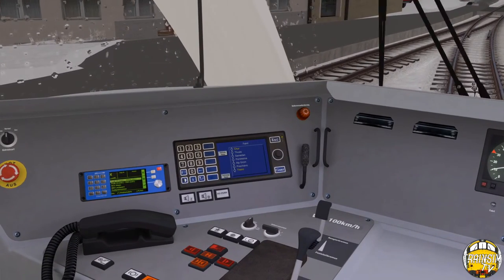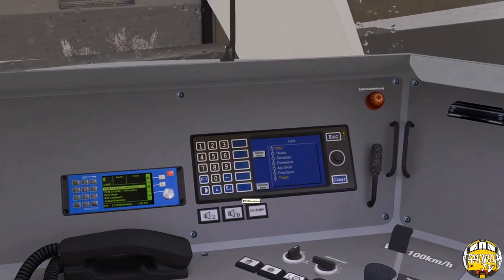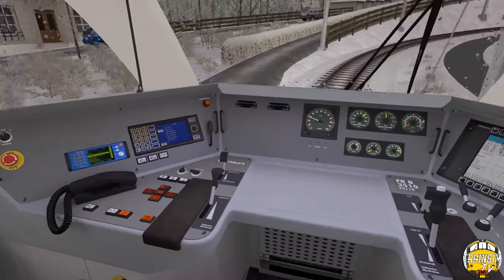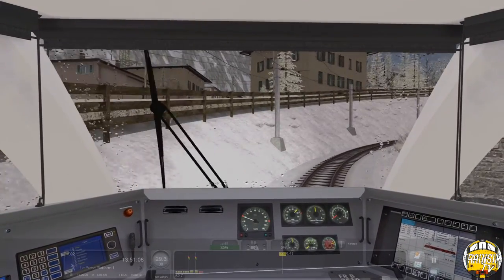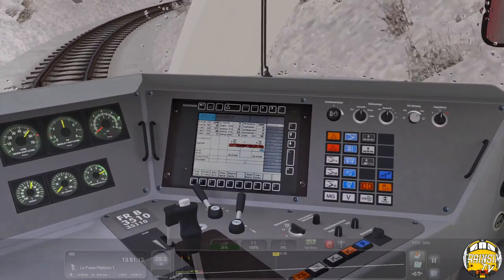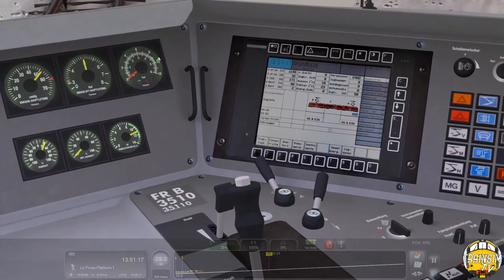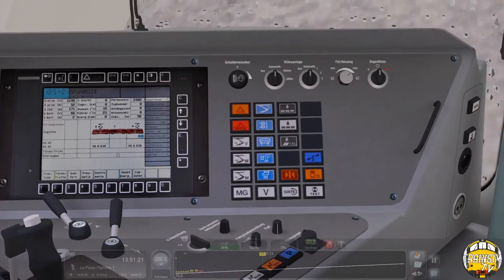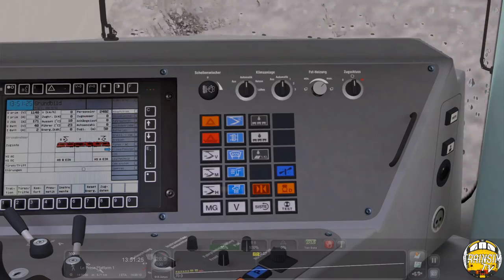you can also change destinations on this by clicking these buttons here, the top one and the bottom one, just flick through. You can't control this screen. Your horn as well, which is on this little button. Pantograph buttons as well.